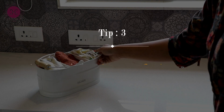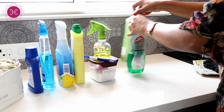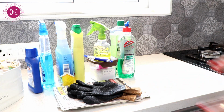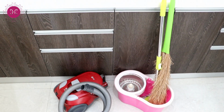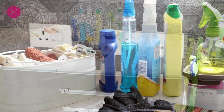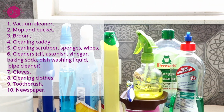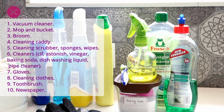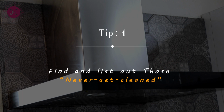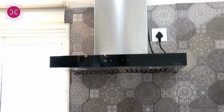Before starting, do remember to analyze and collect all kind of cleaning tools and product required for the cleaning so that we can avoid any unwanted interruptions in between cleaning spree. Let's list out and gather all tools and products to get the job done quickly. As I told you earlier, I will be cleaning only those areas which I usually don't clean weekly or monthly.